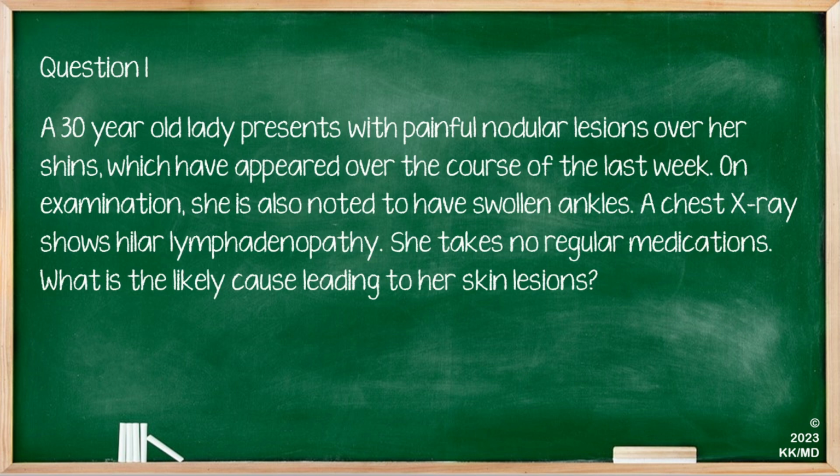Okay, so now let's try a question. A 30-year-old lady presents with painful nodular lesions over her shins, which have appeared over the course of the last week. On examination, she is also noted to have swollen ankles. A chest X-ray shows hilar lymphadenopathy. She takes no regular medications. What is the likely cause leading to her skin lesions? So our options are use of the combined oral contraceptive pill, inflammatory bowel disease, streptococcal infection, sarcoidosis, or lymphoma.